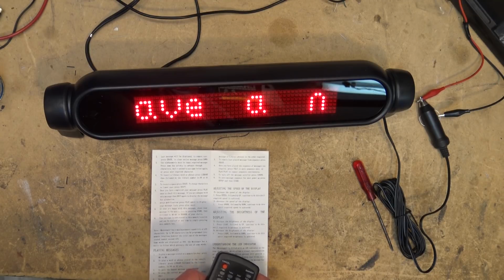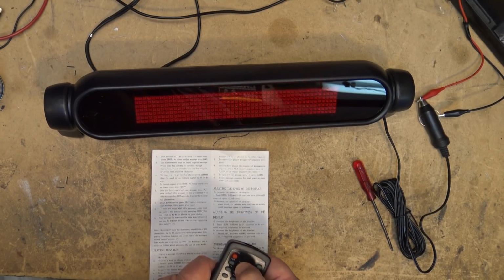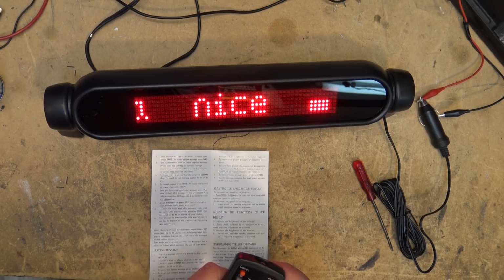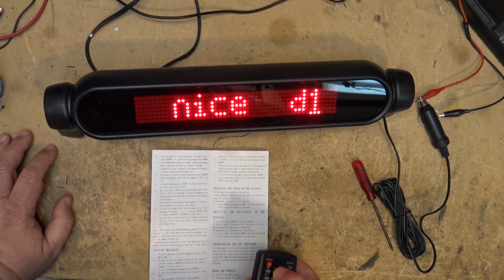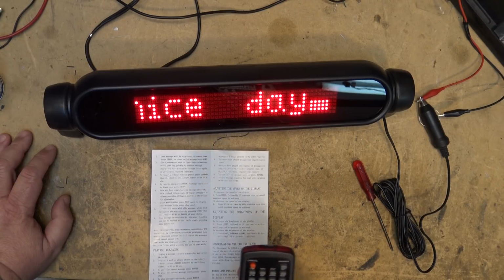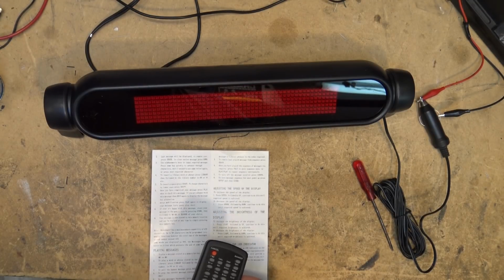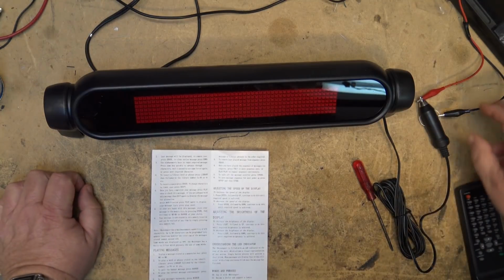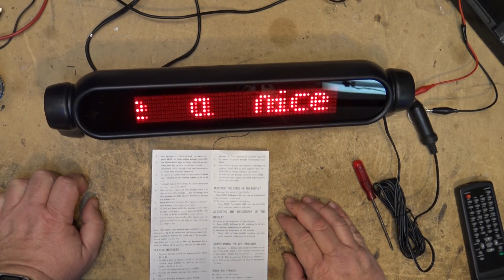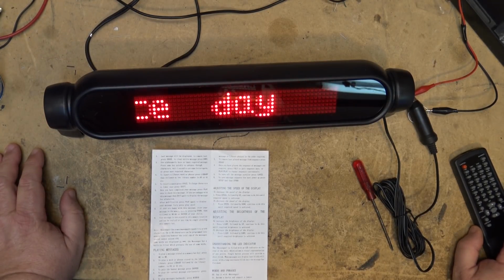I'm putting 2 spaces in here just to see what happens. And I want to store this, so I'm going to hit play. "Have a nice day." I'm going to say store banner. Now when the unit is powered up, it should play that message. Okay, and it will do that automatically. If I don't delete that, it's just going to repeat that banner message over and over.